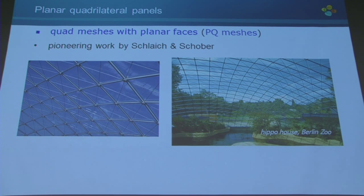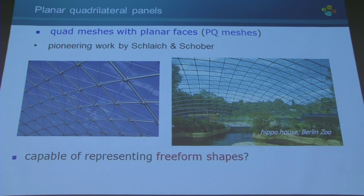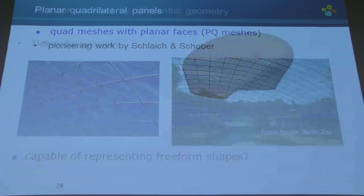Pioneers in this field have been the German engineers Schlaich and Schober, and they built structures like this. This is the Hippo House in the Berlin Zoo. And there the panels are actually trapezoids. With these trapezoids, you can model some shapes. However, you cannot model general freeform shapes. So the question was, if we take general quadrilateral panels, can we model freeform shapes? Any shape, basically. Can we approximate it by these structures made from flat panels?